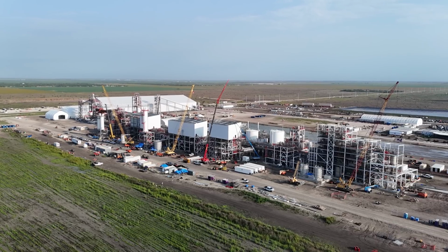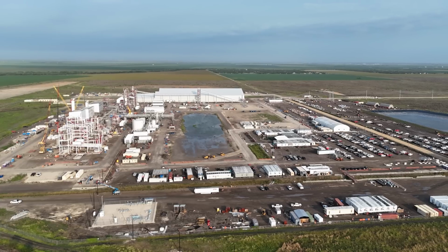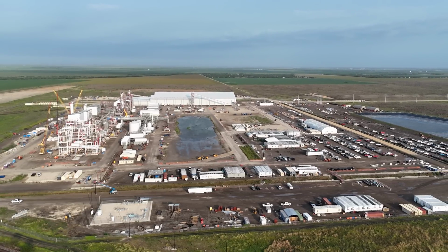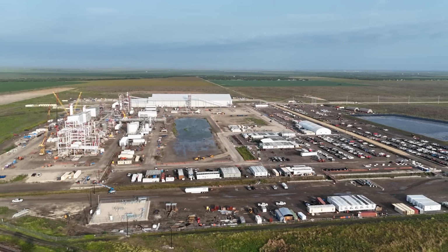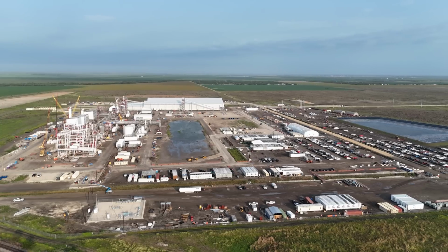Now, another thing I just want to point out again, for those who may not have been watching this, is this plant eventually is going to have two parallel processing lines, kind of mirror images of what you see right now. The focus has only been on this one side, and eventually, after they get this up and running, they will build the other side, and that will double the overall production capability.